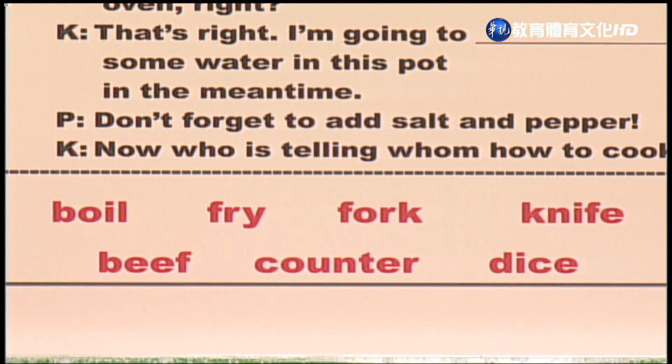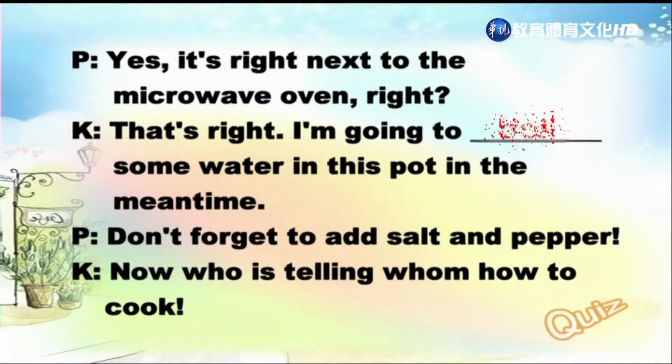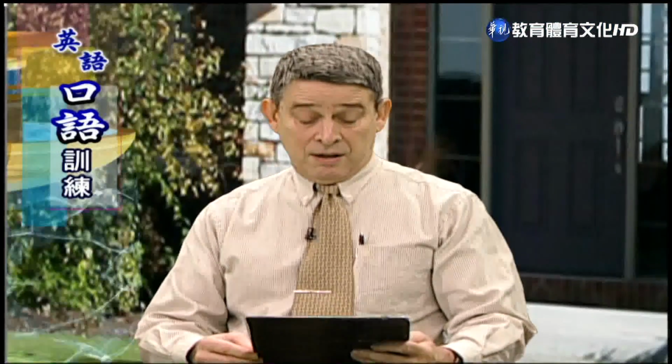And of course, here we need the word boil. You've got the word water and pot. Put those together and it's got to be boil. Don't forget to add salt and pepper. Now who's telling whom how to cook? And there you have the 5 answers for today's closed dialogue. And now it's about time for us to watch for the second time today's dialogue.